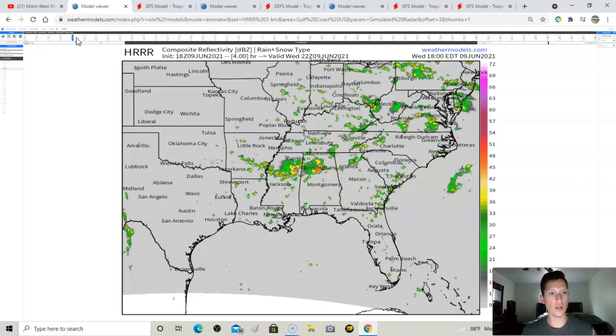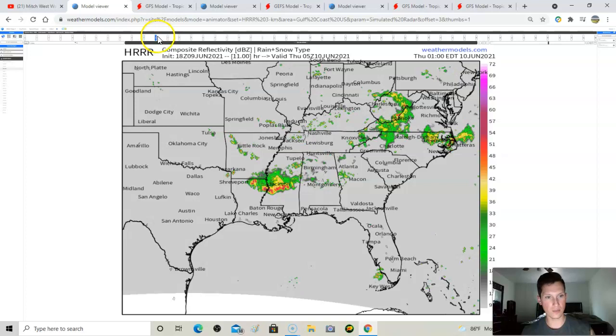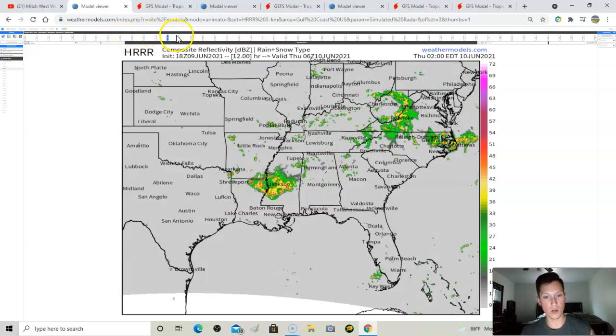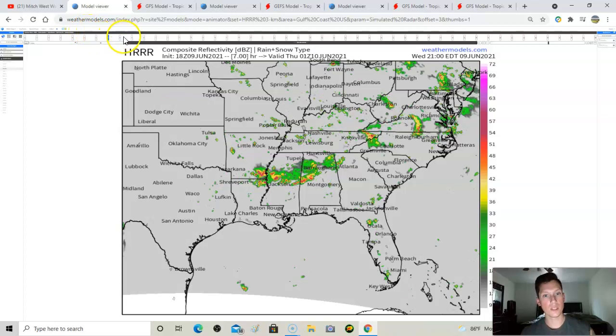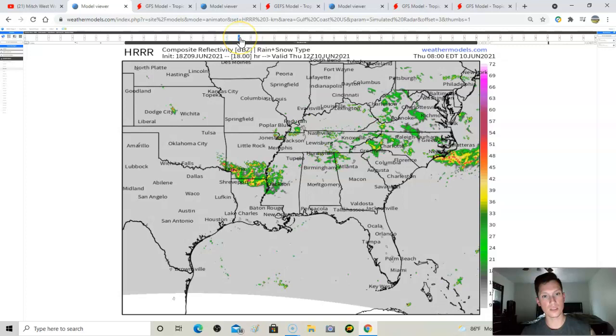So overnight tonight, as we're getting into the overnight hours, things are going to dwindle away, obviously, when you lose daytime heating. But if you're living in Arkansas into Mississippi and Alabama, there might be a little mesoscale convective system that moves through, a little line of storms, and they'll weaken as it gets further into overnight. So if you live in Arkansas, into the Jackson, Mississippi area, we'll see if this can hold itself together. It might be a rocky night in the Arkansas, Mississippi, Louisiana area.